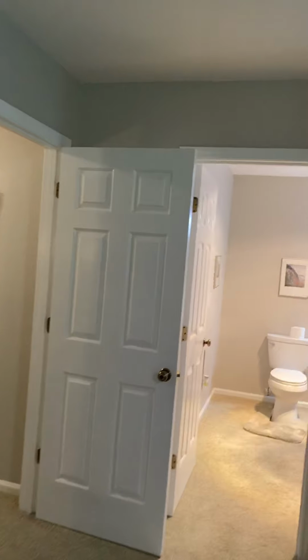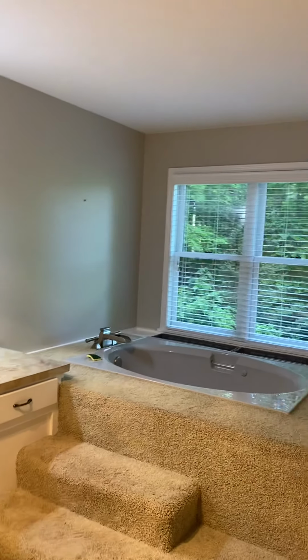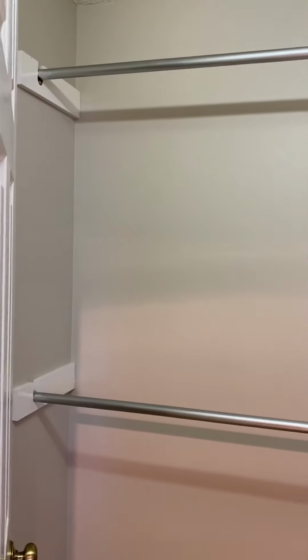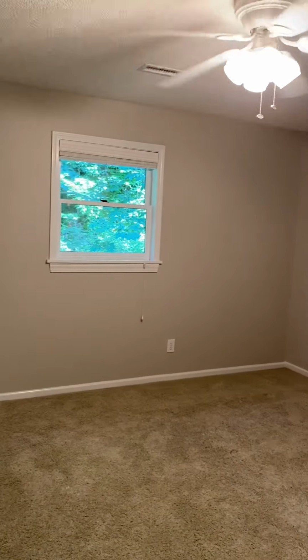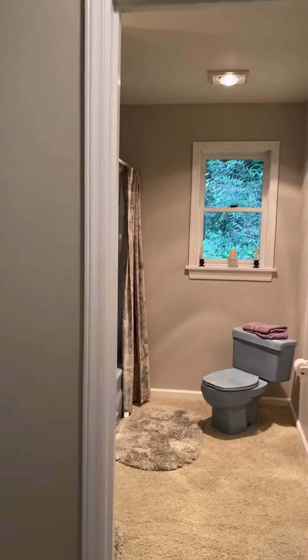Ensuite bathroom is large enough to put a piece of furniture. And you have a nice jacuzzi tub attached with a shower. And the nice size walk-in closet. Okay, let's head down the hall to where you have your second bedroom, which is also very, very large. With a walk-in closet. And the second bath right across.